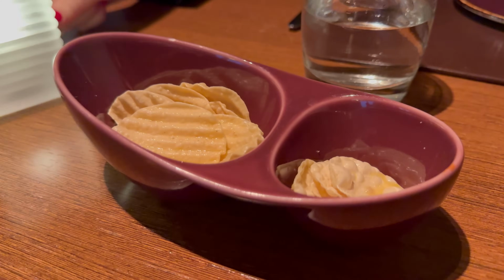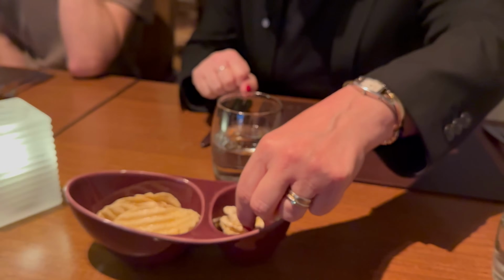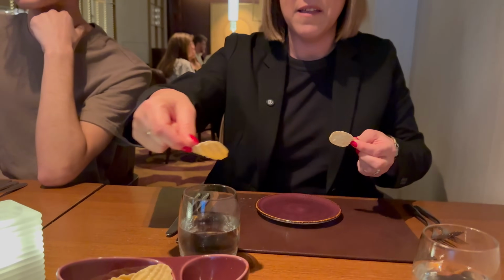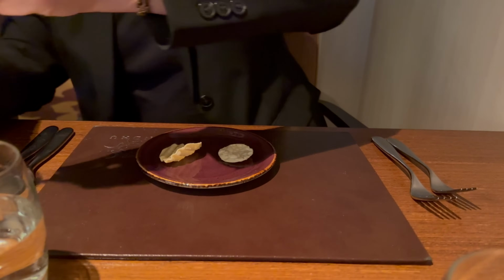But what about the food itself at Sindu? Little papadums. I'm going to have a little one like that. Big enough for a cat. Is that all you're having? So you're excited, aren't you? Elizabeth's trying to be good. That's all she's having.